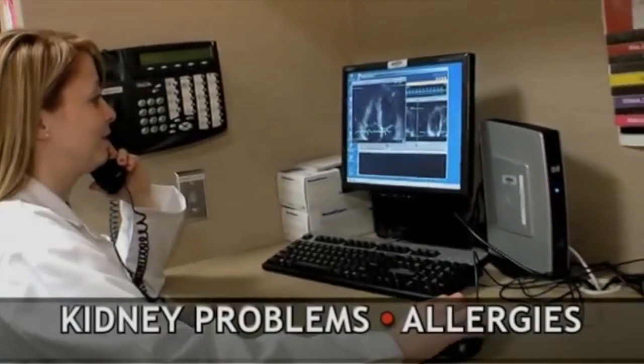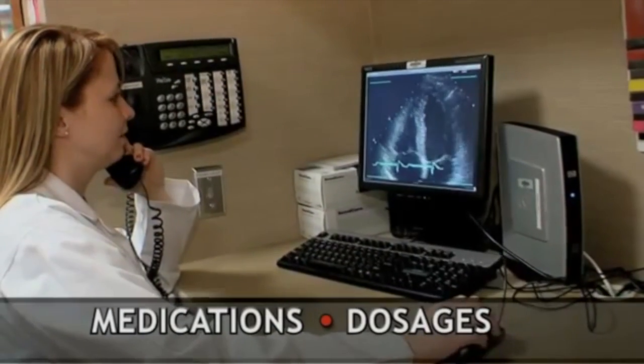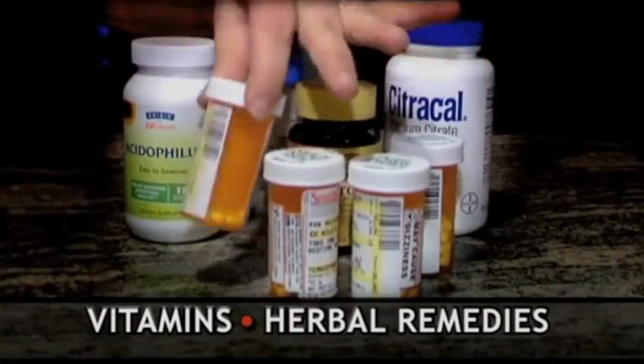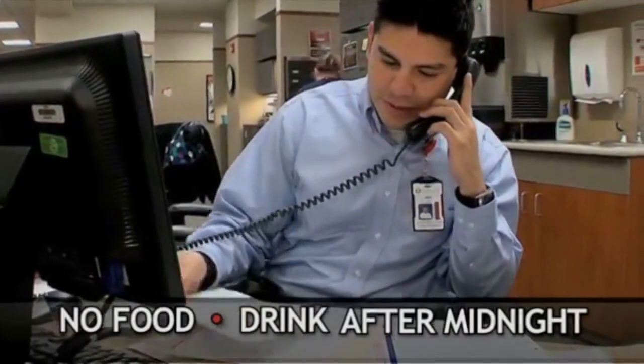Because your procedure has been scheduled for tomorrow, it is important to let me know of any kidney problems or allergies, and what medications you take along with dosage information. We would also need to know of any vitamins or herbal remedies. You are also not allowed to eat or drink anything after midnight due to the effects it may have on sedation.